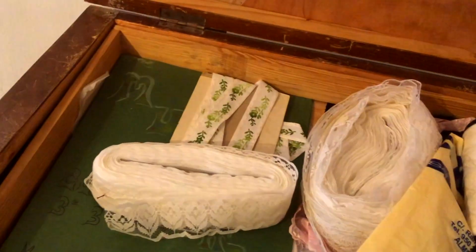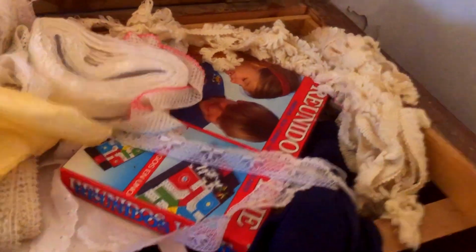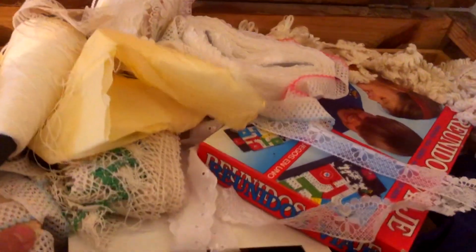Old frame of some description under there, and inside this is lots of sewing stuff, lots of laces, a game, bobbins, and lots more space and more material and stuff under there. So this might have been something to do with sewing. There's a couple of other things in the house to do with sewing, so I'm guessing the mother of the owner over the years liked to sew.